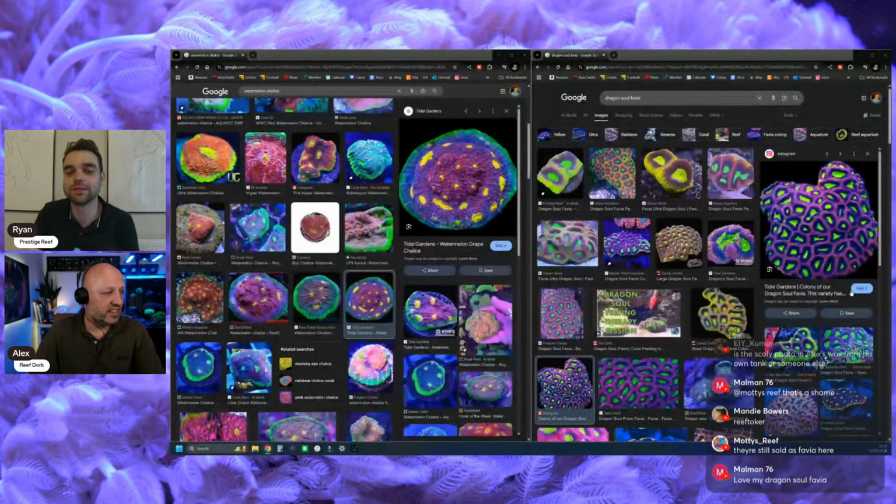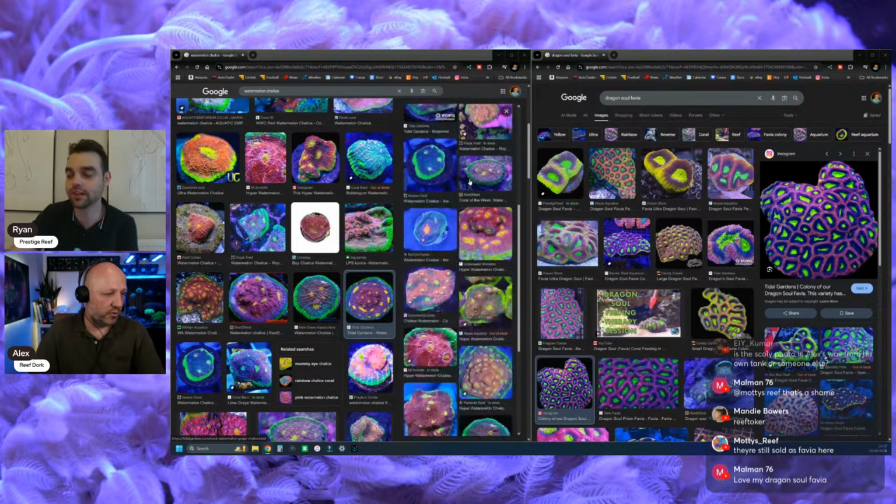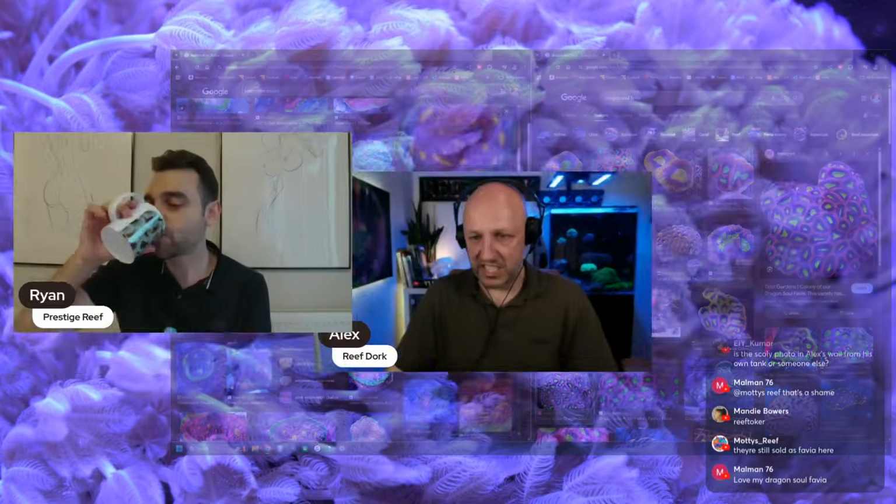Exactly. They're very nice. So actually, my watermelon chalice has been through thick and thin with me. It's gone through salinity swings. It's gone through all sorts of problems, and it's still going strong. I like it. I've never fragged it, actually. That's one coral that's getting to a big disc size, and now it grew into a disc, and then it started drooping down at the ends.